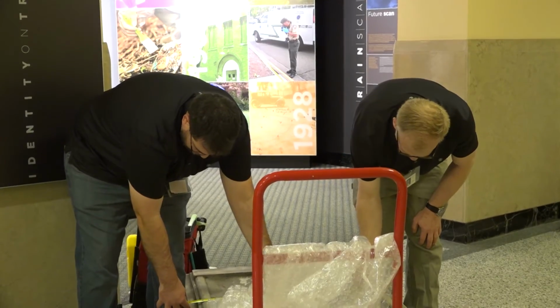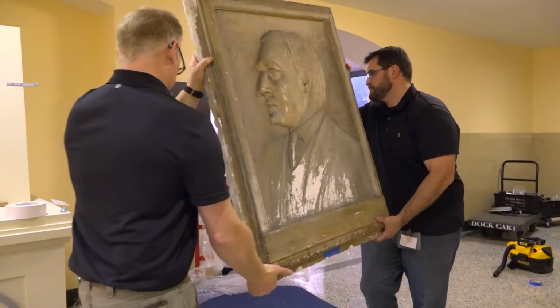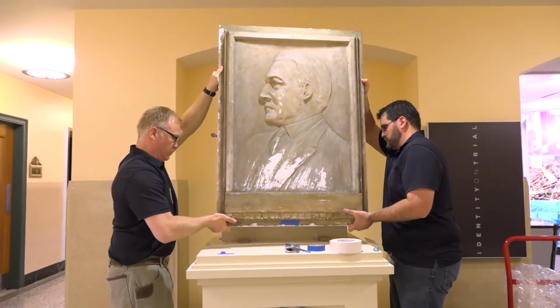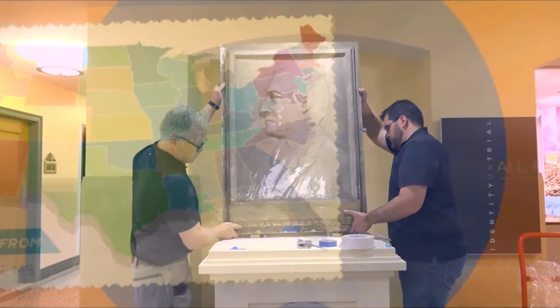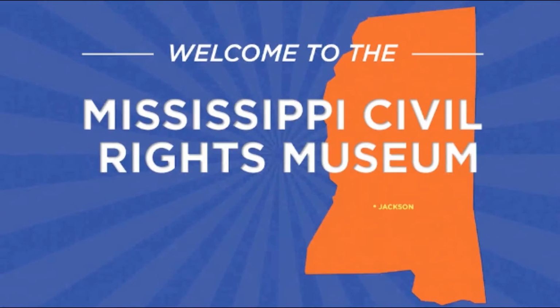Because it's history, the installation was more than just a job for Bennett and his employer. While working on the Harding project, Exhibit Concepts also was finishing its work, fabricating and assembling the exhibits at the new Mississippi Civil Rights Museum in Jackson, Mississippi.